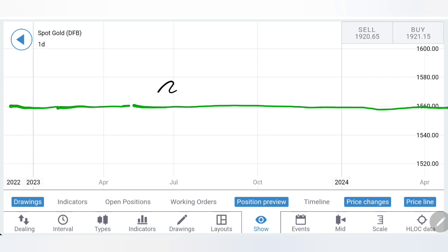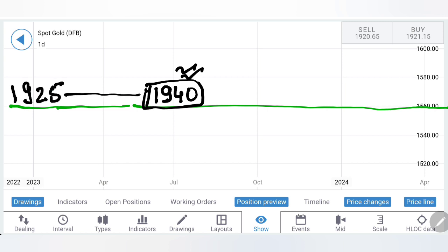Now, where to buy? First let me write down the 1940 level here. This is the level which I have to wait for it to break out and trade above. And you can buy here at 1925. However, the journey from 1925 to 1940 is going to be equally critical, where you have to put a $5 trailing stop loss. Every $5 there is a little resistance: 1930, 1935, and then 1940 levels will come into the picture. So from 1920-25 to 1940, there is going to be stronger resistance.